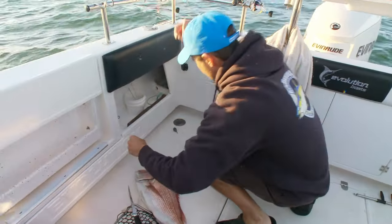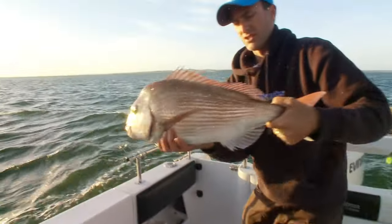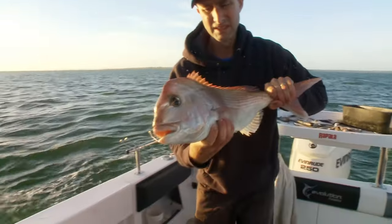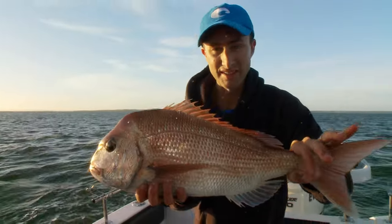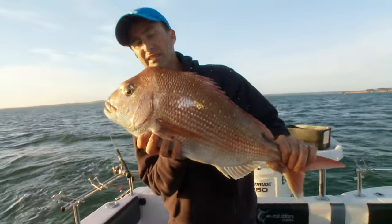All right, that is messy, but free. Now, certainly not a big snapper, but in snapper terms, that's the size I like to eat. Happy to let the big guys go. So I'm going to put this one into an ice slurry and eat him later on.